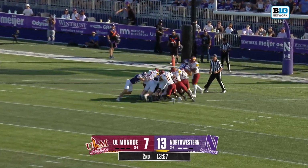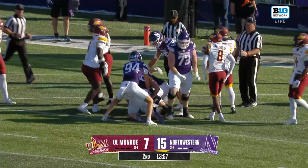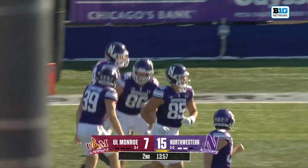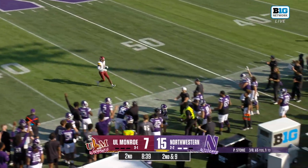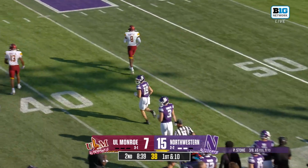Northwestern going for 2. Albright bulldogging in. The 2-point try is good. These boys are fired up. Make it to Joseph Hyman. Stone looking sideline. Oh, that is beautiful. Drew Wagner hauls it in on a great touch throw.